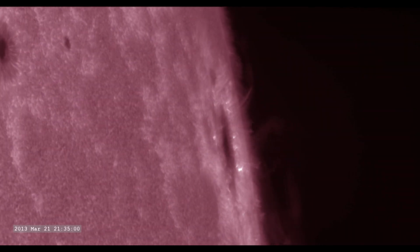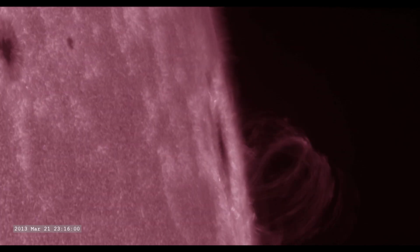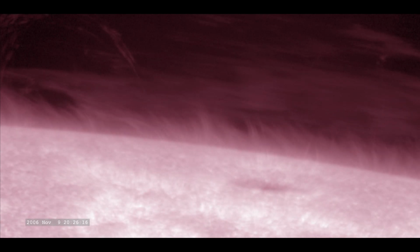Hinode is the Japanese word for sunrise. It is a joint mission between JAXA, NASA and ESA to study the sun's magnetic cycles. Its close-up study has revealed the complex granular textures of the sun's surface and insights into solar flares.